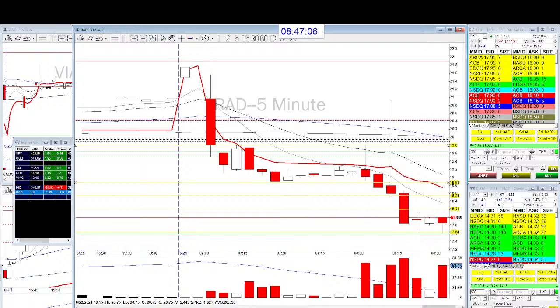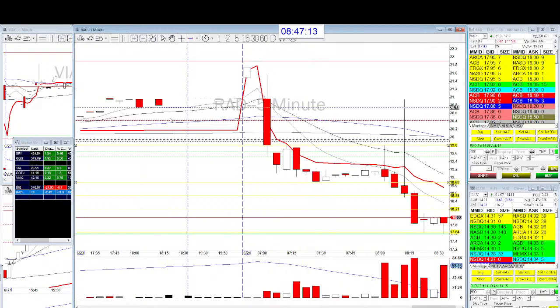So RED is also looking really nice, almost 11% down. So it's really a nice stock to trade.